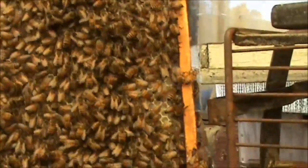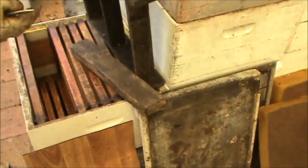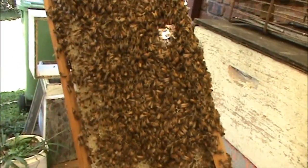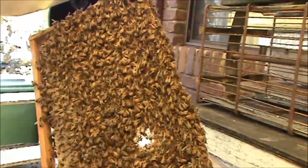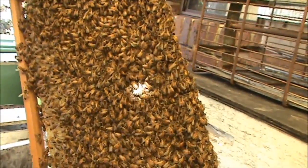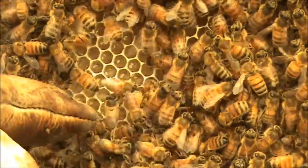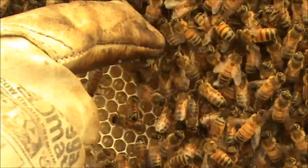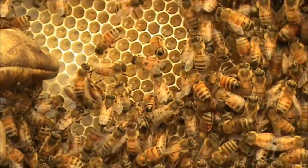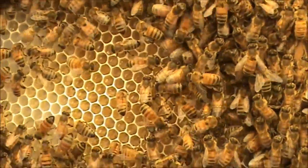It's amazing. Now this is the frame I found the queen on. I don't think she's ready to start laying eggs yet because she's only got a short abdomen. Now, this is the one that was built but it didn't have any honey in it. But look at how much honey has been deposited, considering that we had a deluge of rain last night. Look at it all. It's amazing how much they've put in.